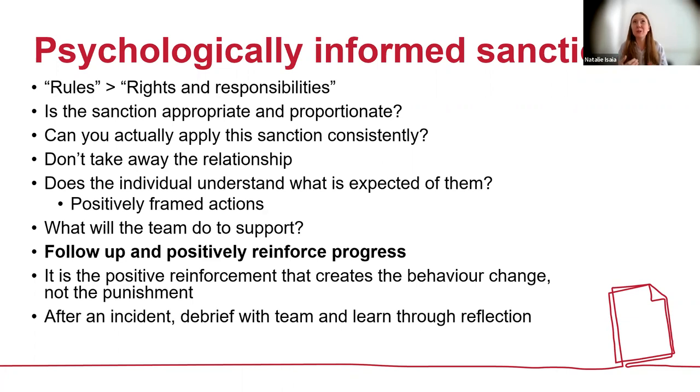But we need to do that interpersonally too. The interpersonal signals that we're giving off need to show that we're still here, we want to support you through this. So, not taking away the relationship. Positively framing the actions.